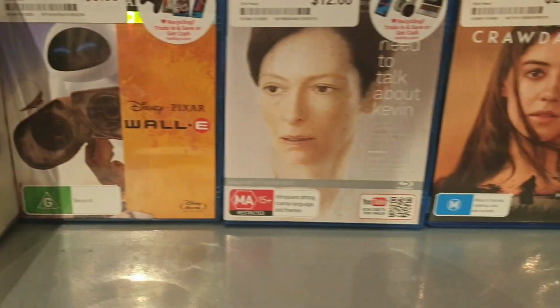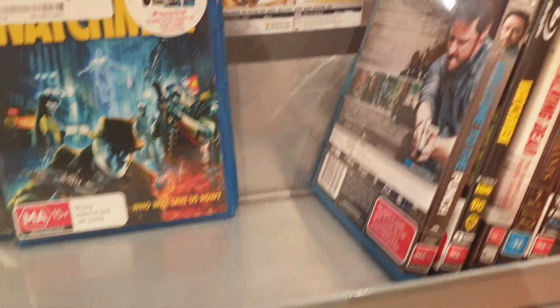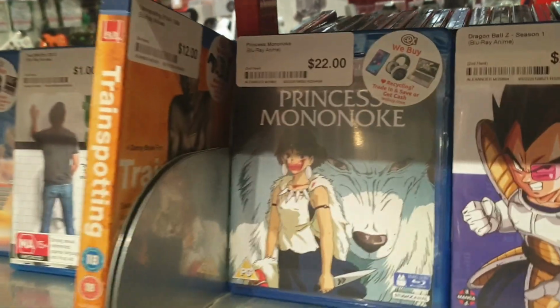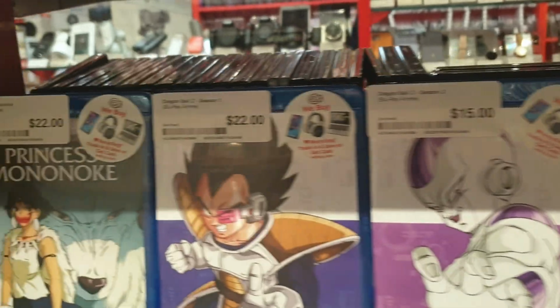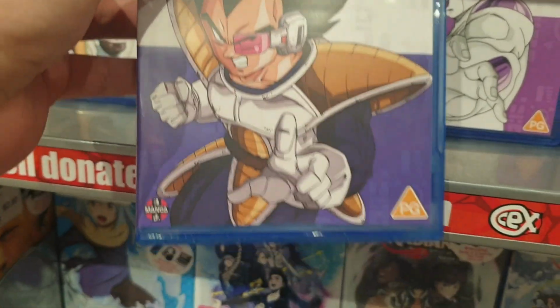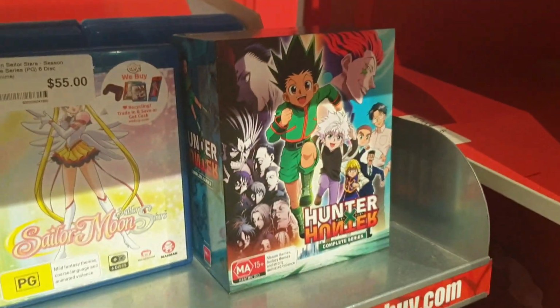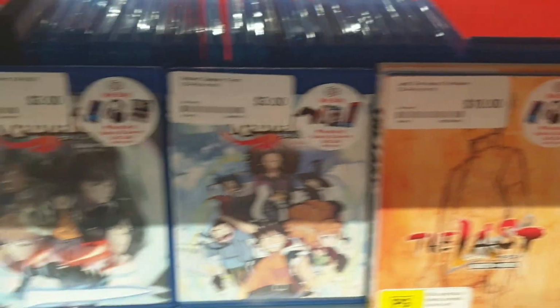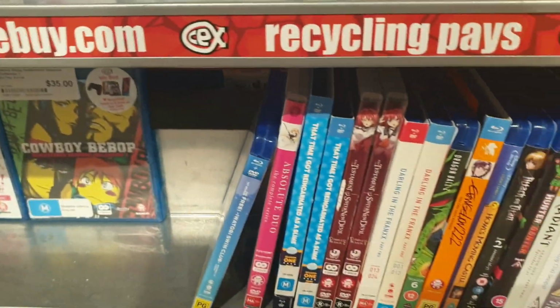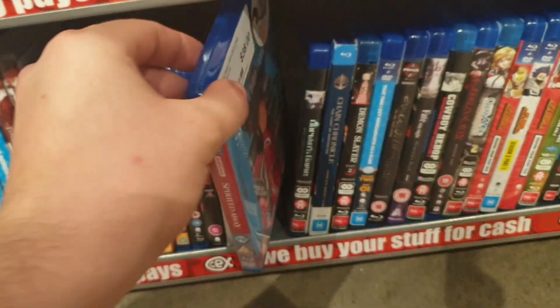So sometimes I do like to take my time in store, and we're just browsing through here, having a look to see what they've got. This is my local CEX here. Usually most of the titles are the same, but sometimes we do get a bit of an influx of newer stuff, so it's worth popping in every couple of weeks or so.